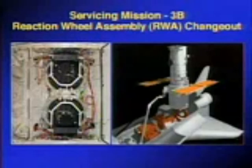The wheels work on the principle of spin momentum, so when we change the speed of the wheels, that imparts a torque to the observatory and moves it around. And we need a minimum of three wheels to maintain control of the observatory at all times, and Hubble has a fourth one for redundancy. We use all four wheels together all of the time because that enables us to move the observatory at maximum speed from one target or star to the next.